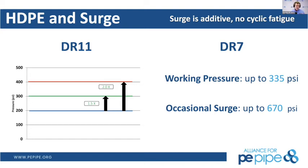So with us, a 200 PSI DR11, even though you're only operating a 100 PSI water system at your high working pressure, let's say you have a 60 PSI surge, 100 plus 60 is 160, you still have 40 PSI on the normal, plus another 240 on an occasional surge basis. So it's really very robust pipe. And then on a DR7, which is very common in the oil patch, we see 335 PSI or surge at 670.